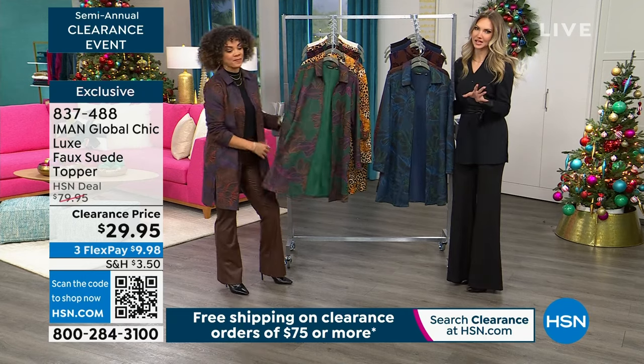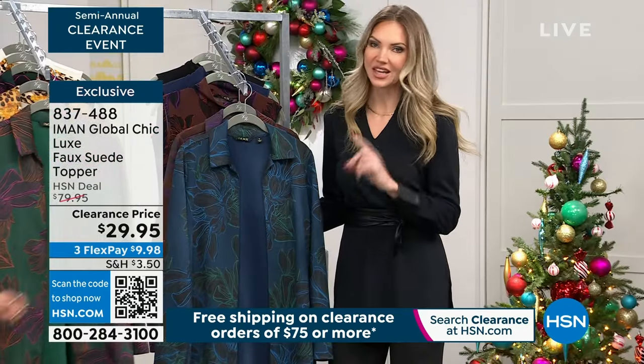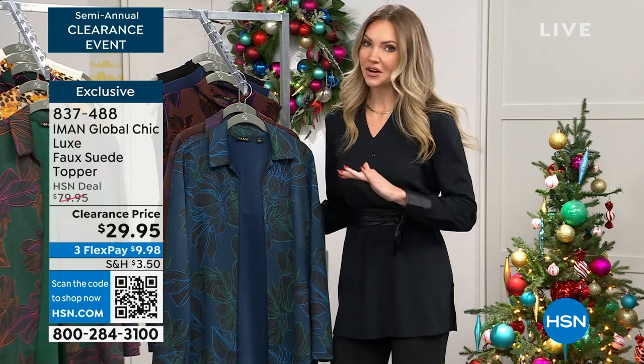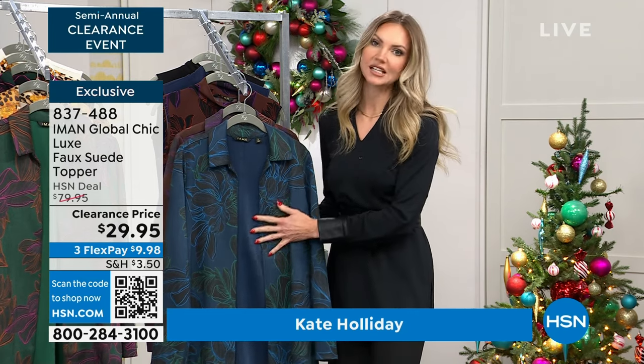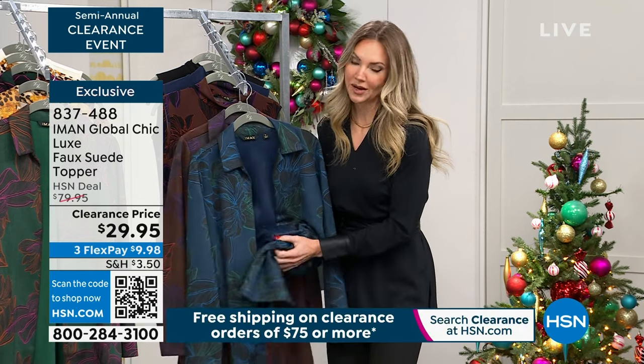I mean, okay, ladies at home, if you have suede, you know that it's stiff, that it's very fickle. You can't get anything on it. Heaven forbid you get caught in some rain and some snow. You can't get it wet. You have to chemically treat it. This is like butter. Right? It's so incredibly soft.